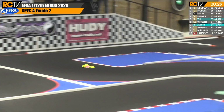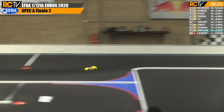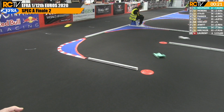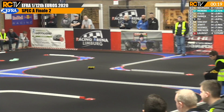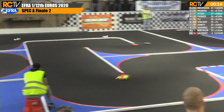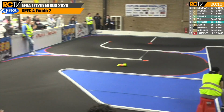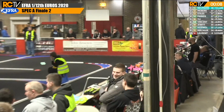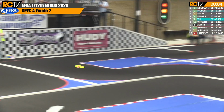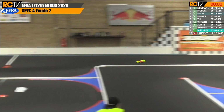Neumann leading from Mobers. Into the final 30 seconds. Looks like Jorn Neumann is going to take this to the final leg and stop Marcus Mobers securing the title. Jorn Neumann's crossed the line. I think he should be on his final lap, possibly. Yeah, this will be Jorn Neumann's last lap. He's not going to make it through for another one, so time is expired.